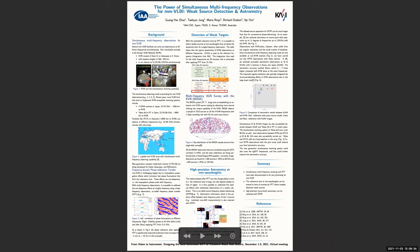Another benefit, as mentioned by Maria and Bong-Won, is the possibility of doing astrometry at millimeter wavelengths. This has been demonstrated with the KVN up to 2 millimeter, but with KVN alone, it is always limited by the angular resolution because of the short baselines. But the simultaneous receiving is now becoming available at an increasing number of telescopes in Japan, in Europe, and Australia. So this already gives us a global array with astrometric capability at millimeter wavelengths.